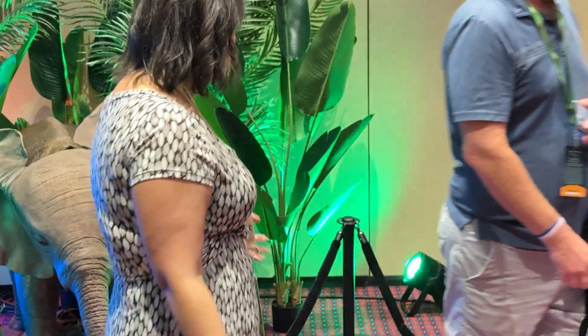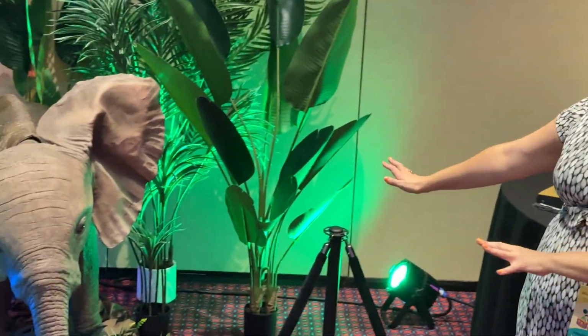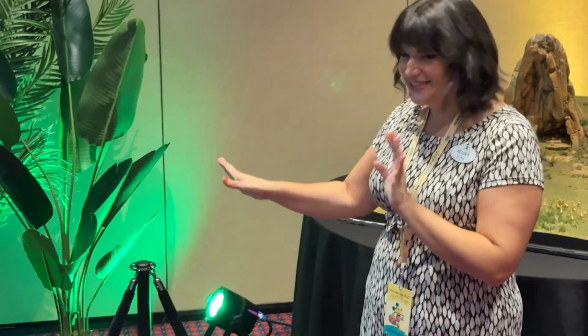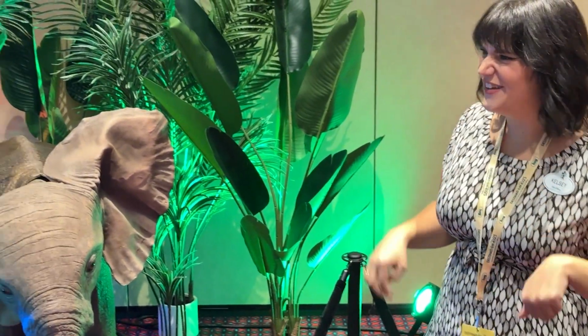One last piece that you might recognize in our Africa section. Here we have Little Red. This was an elephant that was used at the finale scene of Kilimanjaro Safaris when the attraction first opened. She's one of my favorites. Big Red fan, or Big Little Red fan.